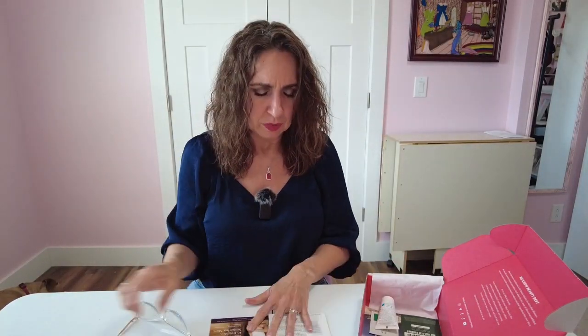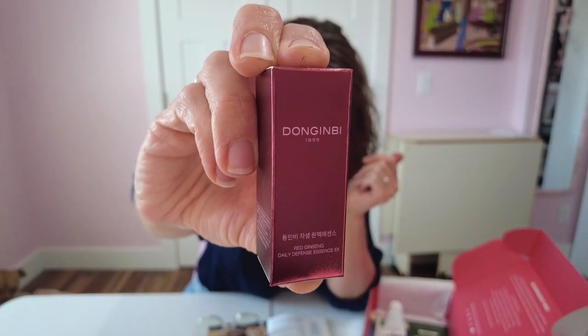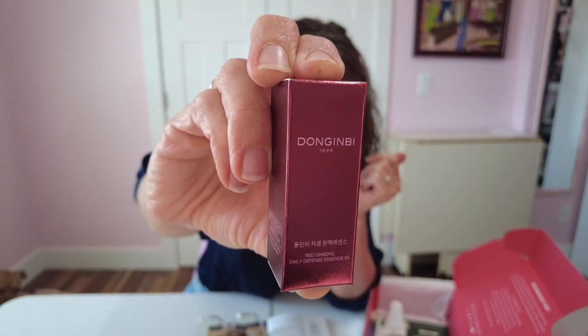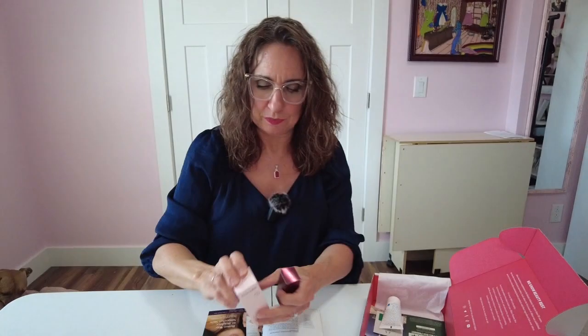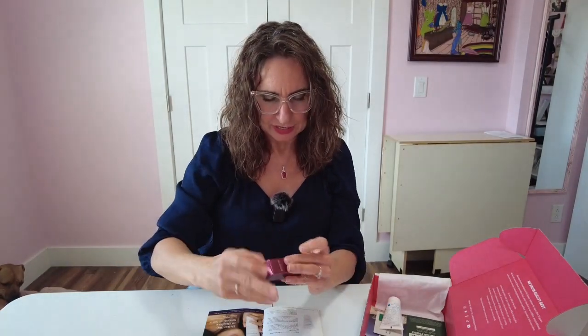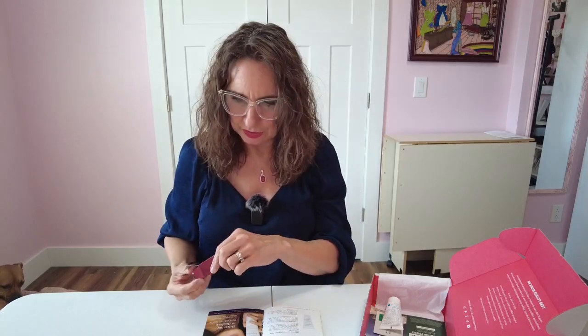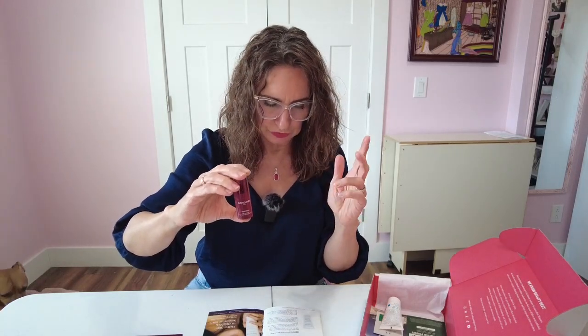Alrighty, next up, I can't say the name of this right. It's a red ginseng daily defense EX. Let me take it out of the package. The packaging on this is beautiful, and this is what goes after the Just Do It, the hydrating serum. So you do that first, and then this one comes after it. They are a pair. This is a sample size, I think 5 milliliters. The regular size is 30 milliliters and it retails for $66.